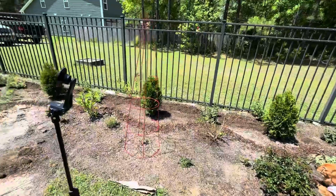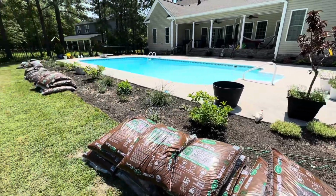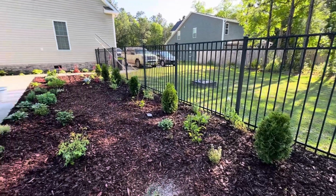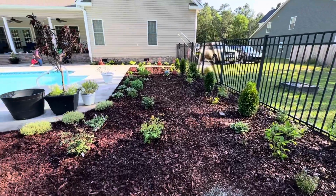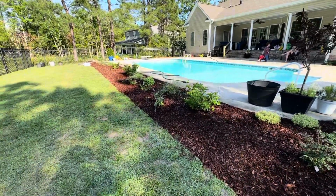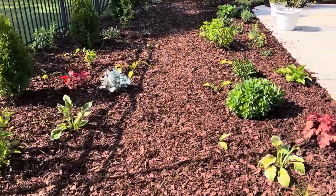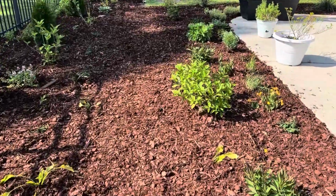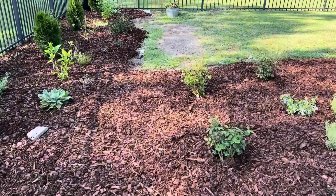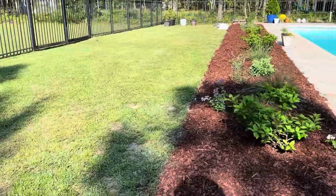This is the before. And this is the after. So we got all of our new cottage garden mulched. We used one of the brown mulch that they have at Home Depot, and it was a very big job. We got 60 bags of mulch, and I think we ended up having, what it was like, 4 or 5 left over.